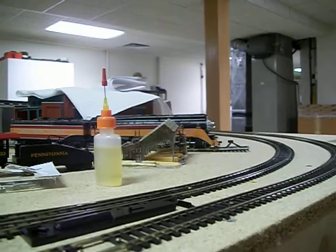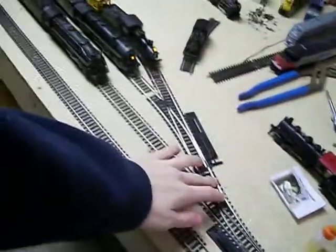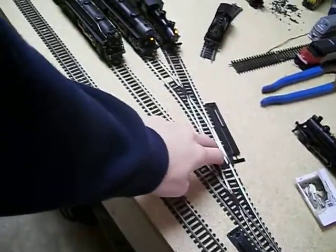A little update. First of all, Atlas has made more switches, and so we got another left, another right, another left. I got 2 rights and 2 lefts the other day. Oh, crap. Otherwise, not much has been new.